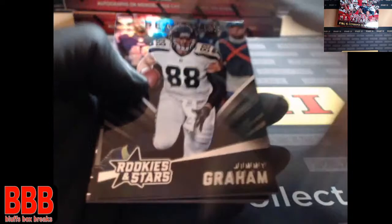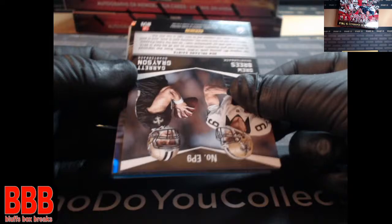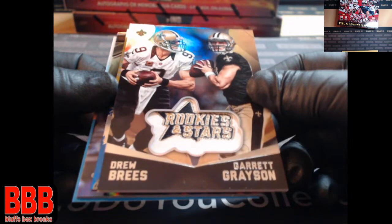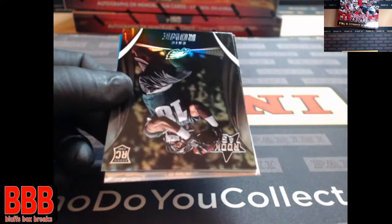Graham, Brandon Cooks. McFadden, Tony Romo, James Jones. And for the Saints, Drew Brees, Garrett Grayson, commemorative patch. So New Orleans. Getting in on the action here. Box 2. Duke Johnson, rookie crusade for the Browns. Matt Ryan, die cut for the Falcons. Base rookies, Eric Rowe and Dante Fowler Jr.